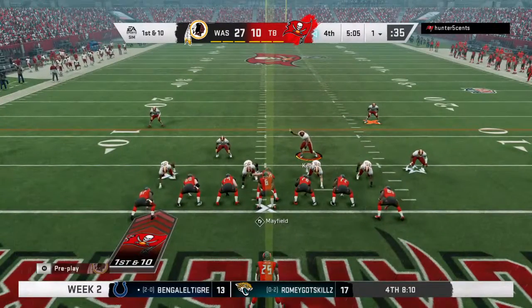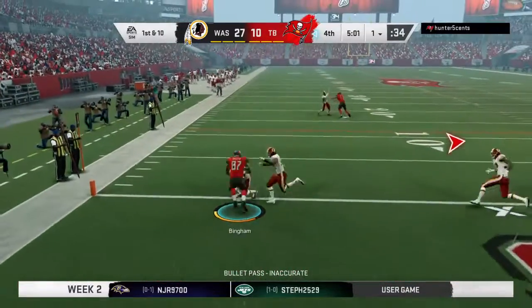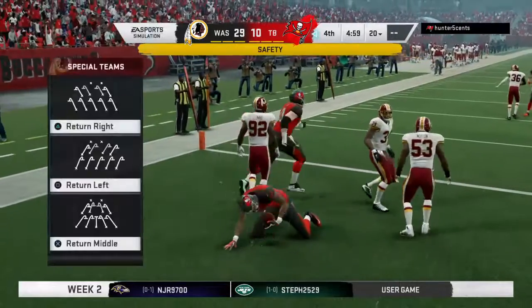King. Push him back. Push him back. Out of his end zone, Mayfield. Quick hitter here, it's complete. And no forward progress here. This is going to be a safety.